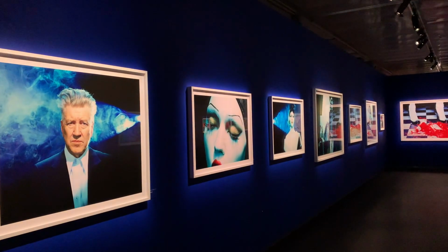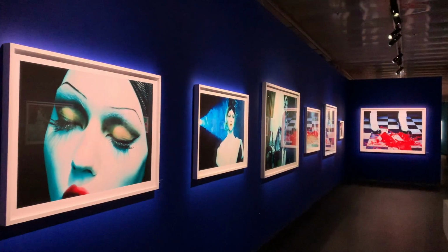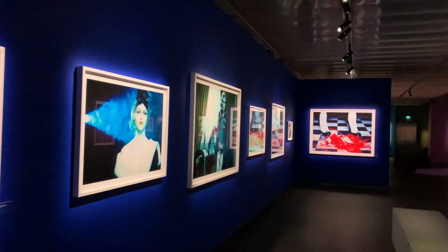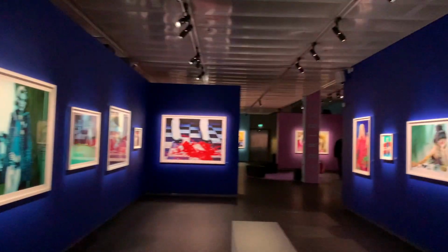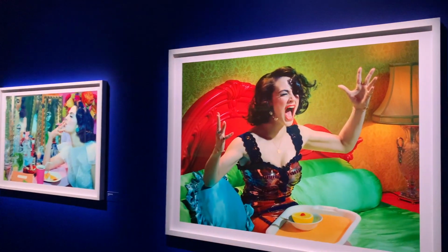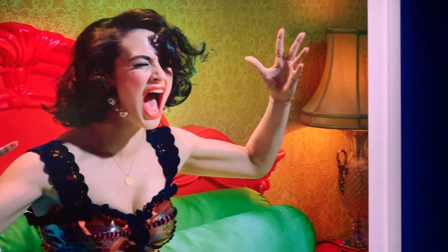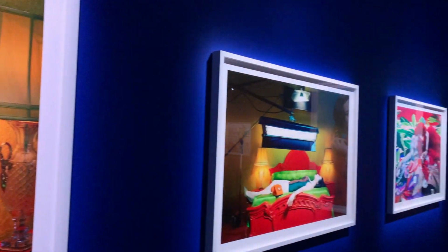If you are so lucky to travel to Stockholm, or if you live here, you can enjoy this exposition until the 14th of February, Valentine's Day. So don't miss it, you have some time and it is totally worth it. If you like colors, this place is the perfect one for you.